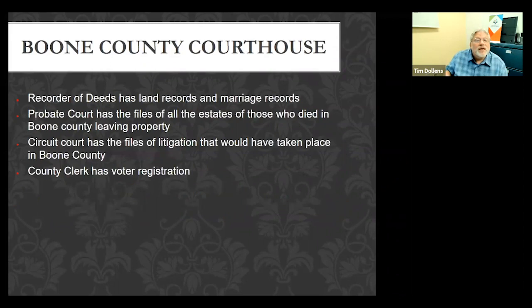And, of course, the Boone County Courthouse and its annexes, you've got the Recorder of Deeds for land records and marriage records. And I couldn't show you all those today because that would be another hour or two worth. Probate records, I showed you a sampling of those that showed you some of the records on the probate. And then of course, circuit court records are important because that's litigation.